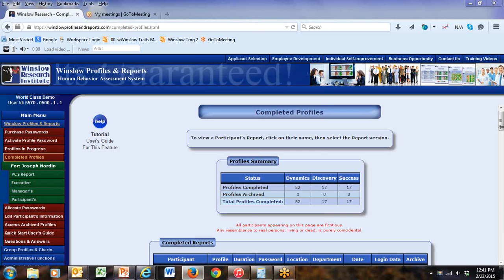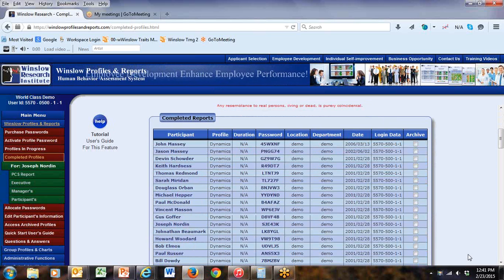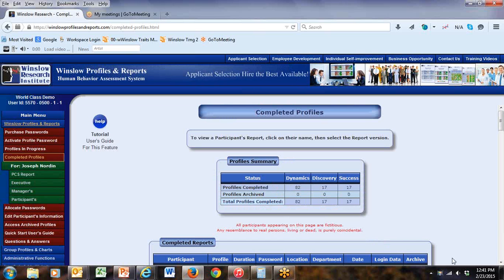But this is a way that each company can monitor the use of Winslow within their company, the profiles that have been taken, and there are 3 different profiles, but for this discussion we'll focus on dynamics, and what the status is. So we're going to take a look at one individual who has completed the dynamics profile, Joseph Norden.